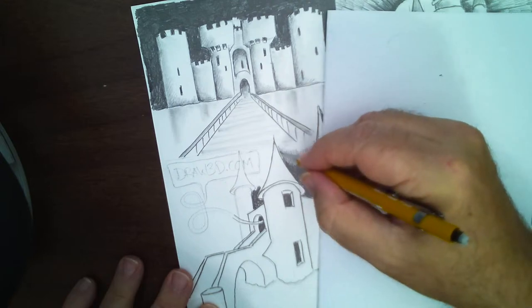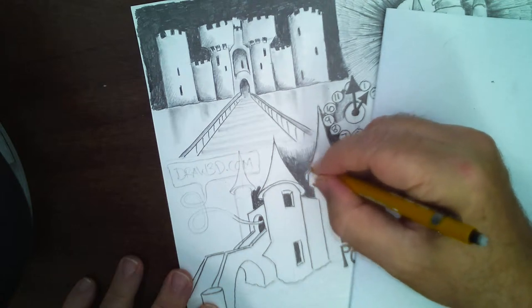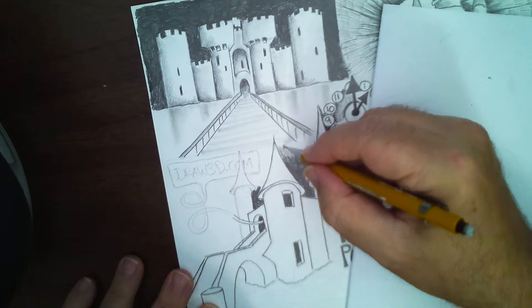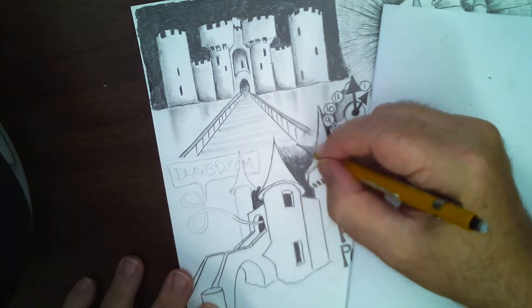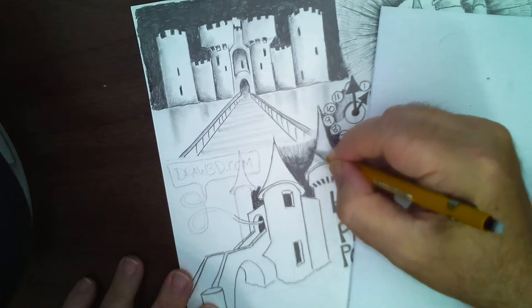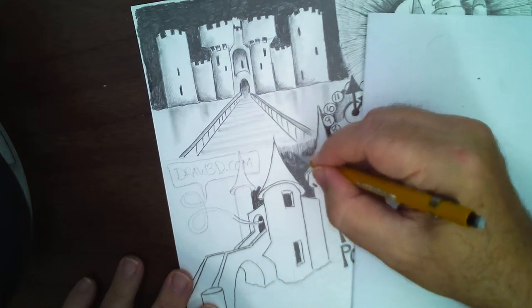I'm going to smooth this out here. Actually, I'm going to make it dark all the way up. I'm going to make it dark, and then it kind of gets into the next drawing up here. I'm loving it.